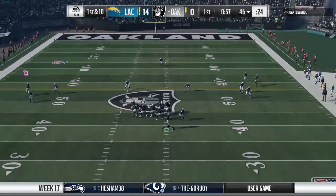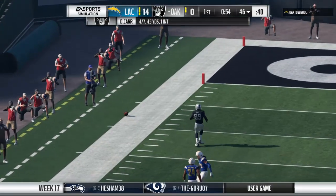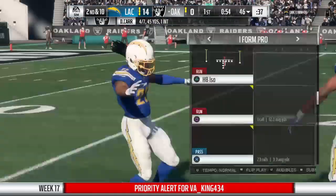They go play action here on first down, letting one fly deep for Cooper. So they took a shot on first down but couldn't connect.